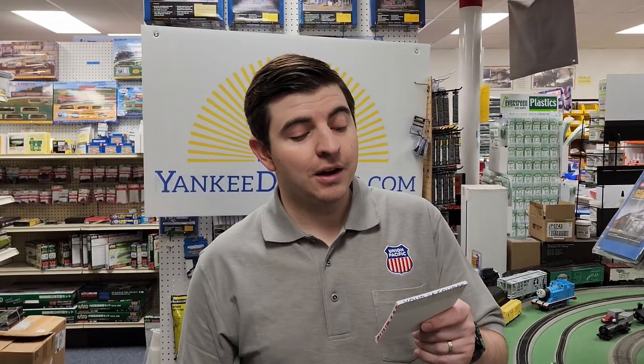Now, the retail value of these engines is $339.95, but we're selling it here at Yankee Dabbler for $299.99. Now, one of my favorite parts about the Rapido engines is taking a listen to them and seeing what Easter eggs they throw in, so let's check it out.